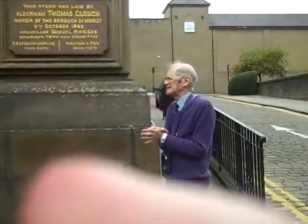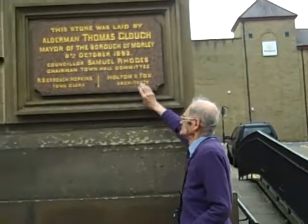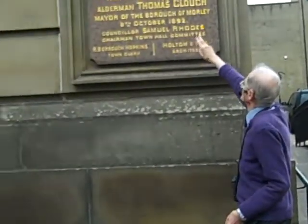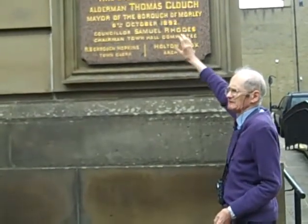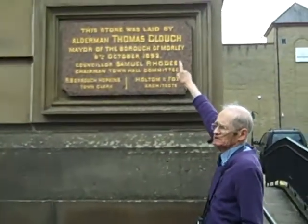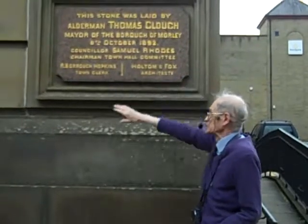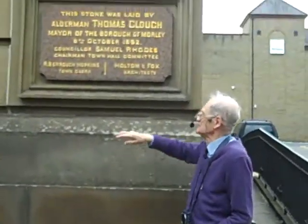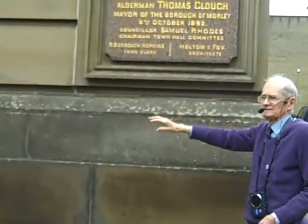Then around about 1890, this piece of granite is actually, the date on that is the 9th of October 1892, the laying of the foundation stone, and that was laid by Alderman Thomas Clough, who was the mayor at the time, and also a quarryman. Whether he got any interest in this, I don't really know, but he was a quarryman. And they did have a big ceremony.